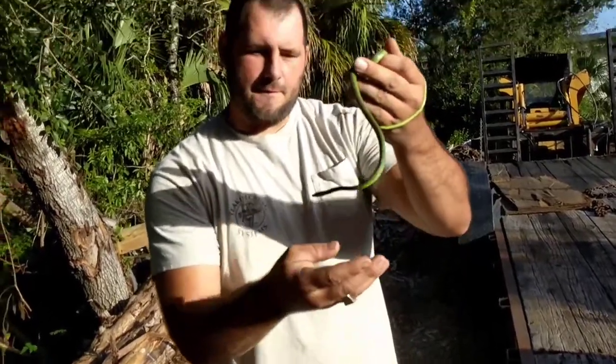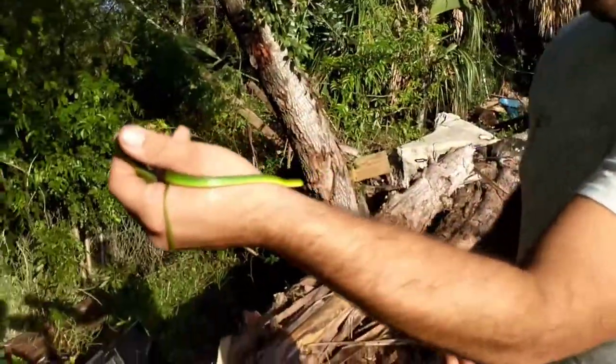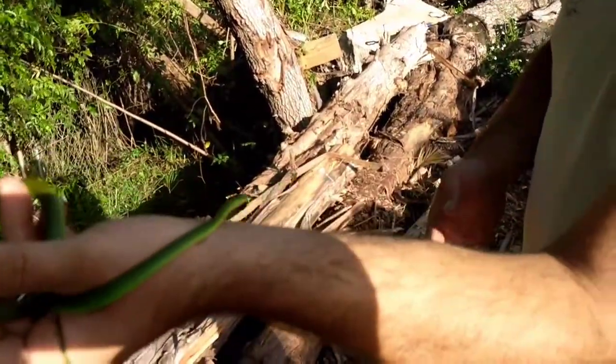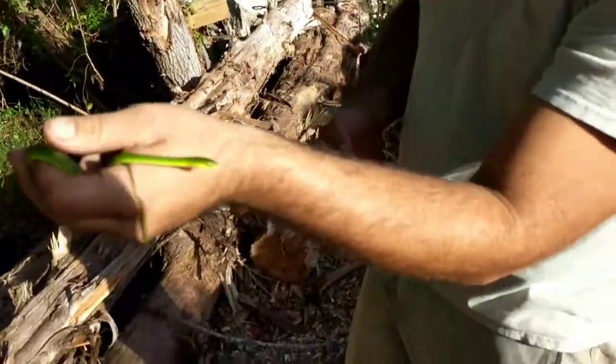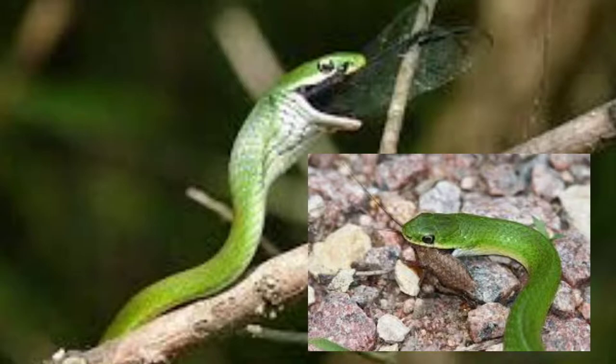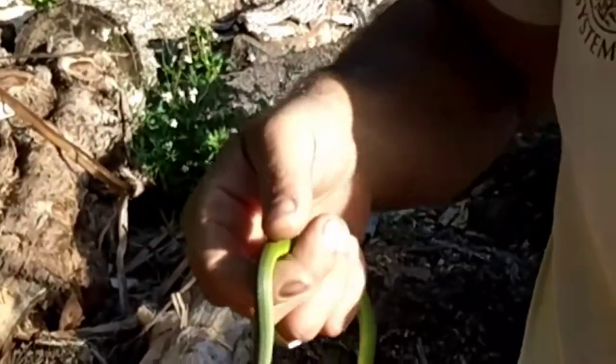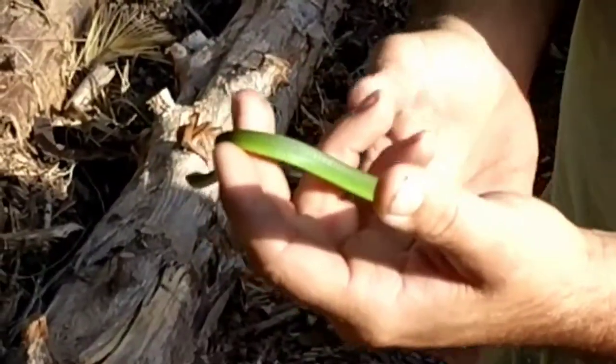Alright guys, this is another Florida native here. This is the rough green snake. They're known to be an arboreal species. They live in the treetops. They eat small lizards and bugs and anything they can overpower. They have a yellowish belly with bright green colored scales on their back.